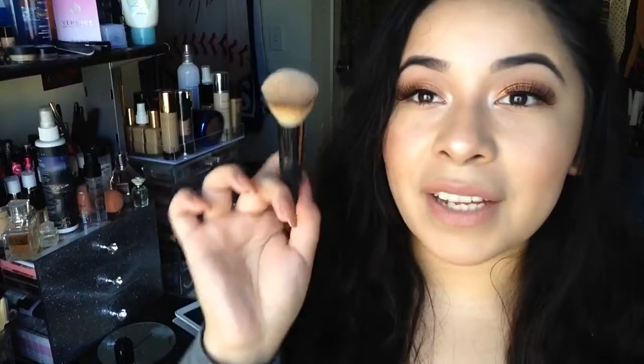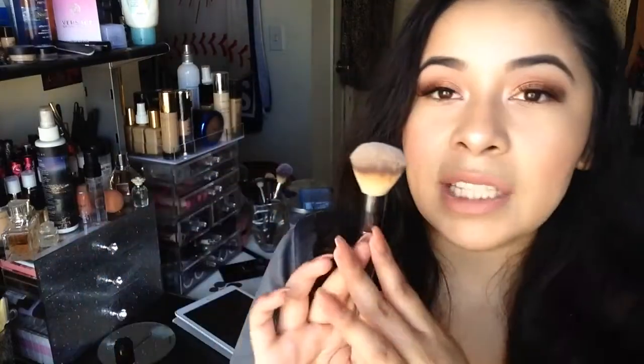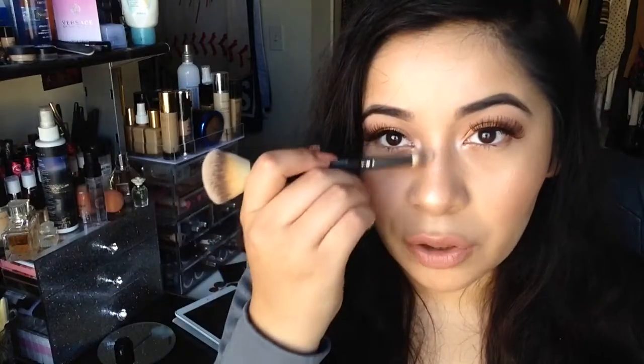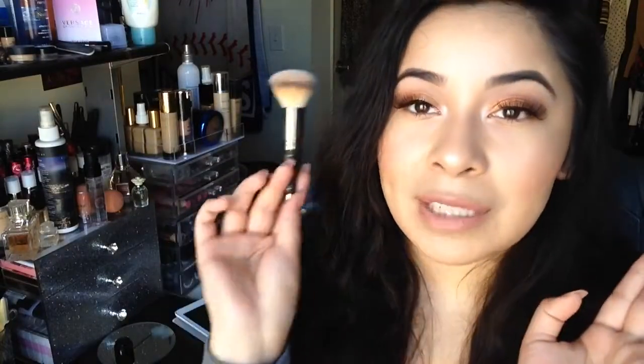Another brush that I've been loving is the It Cosmetics number 7 brush. This is a dual-ended brush, and I love using this side to apply powder, or more like powder foundation. I've been using the Studio Fix powder from MAC just to give me a bit more coverage on the areas like my cheeks right here where I tend to get redness. So I get this brush and I buff it into my skin, and it makes it look very nice. I really don't use this side of the brush, but you can use it for contouring the nose or blending out concealer. But this brush is really nice and super soft. Again, this is the It Cosmetics number 7 brush.